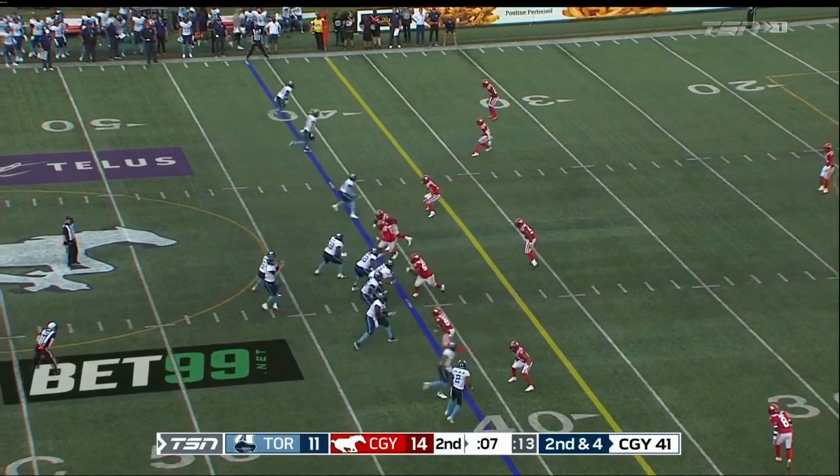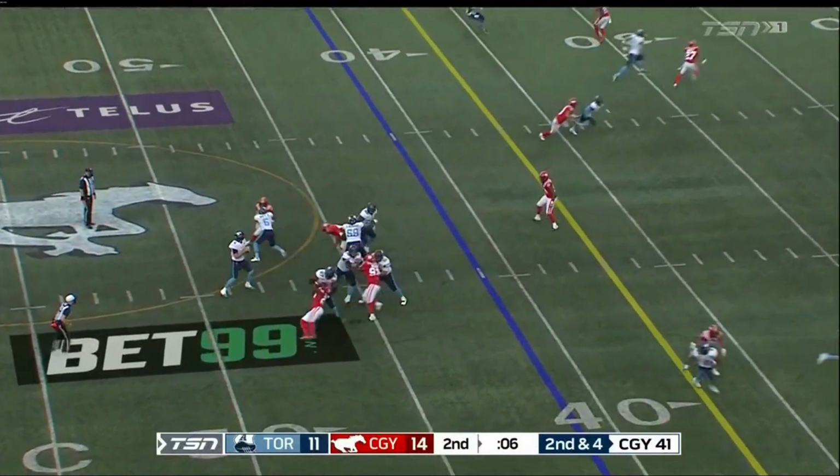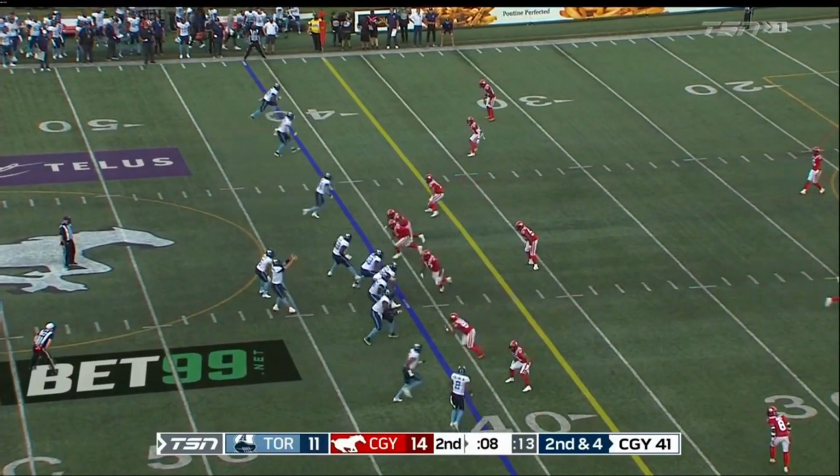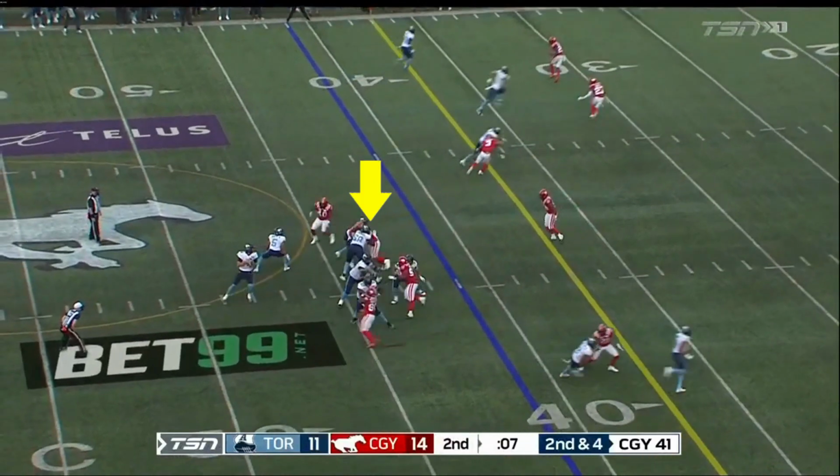This is a weird one. Just a 4-man rush, no mugging, no one coming late. I don't know what the call was, but for some reason, Allen and Richards double the 3-tech, and they leave the end for White. I don't really see the reason for doing that. It's just an unusual solution to what isn't really presenting much of a problem.